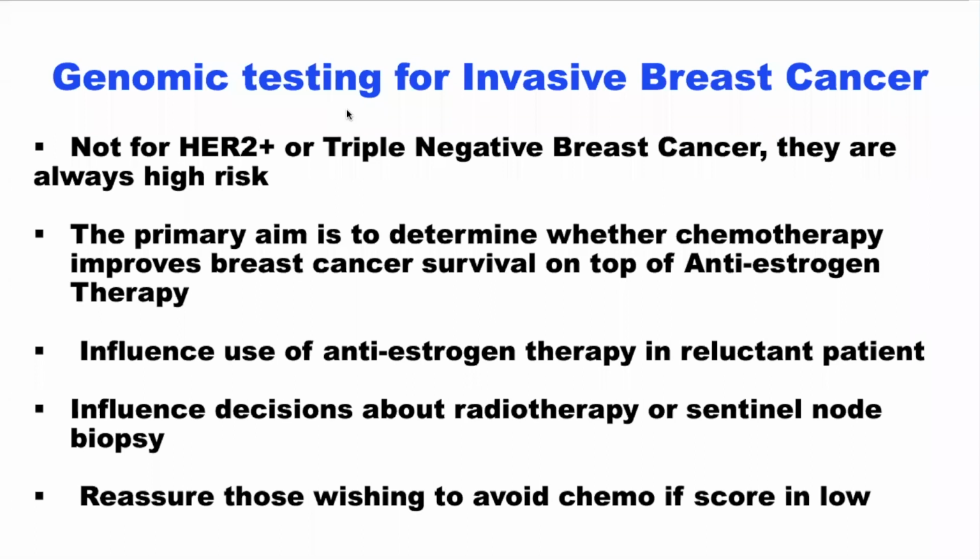Genomic testing can also affect similar decisions about radiotherapy and sentinel biopsy, and also, fortunately, help to reassure those wishing to avoid chemotherapy. I'm going to restate that. There are situations where people are uncertain about whether or not chemotherapy is needed, but if you have a genomic test that shows that the risk is low for having distant recurrence, then it reassures you and your provider that there's no need for taking chemotherapy.